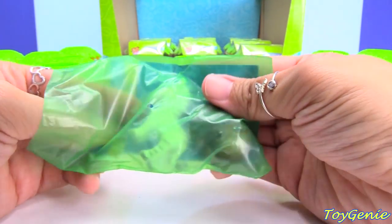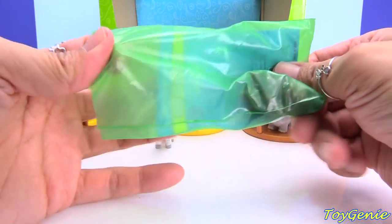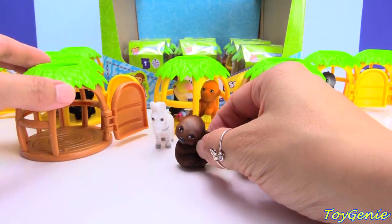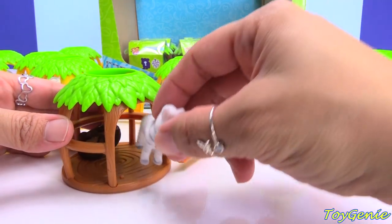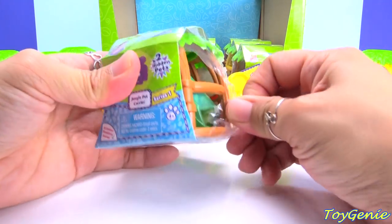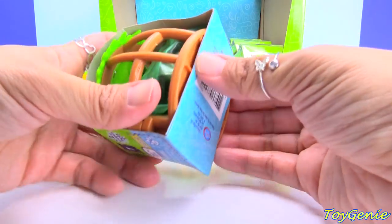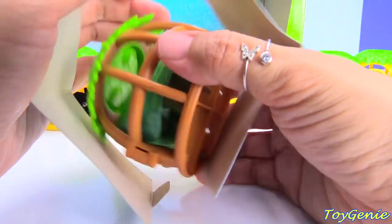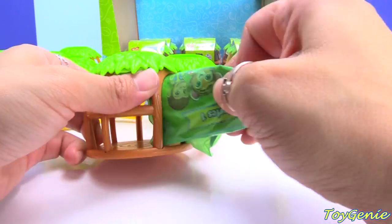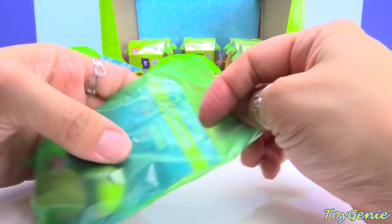We have another zebra. Named Zacko. And here is a sloth named Sam. I guess when it's the brown huts, the packaging is different. Because the last time, the zebra actually came with a crocodile. We have something different. Let's see.